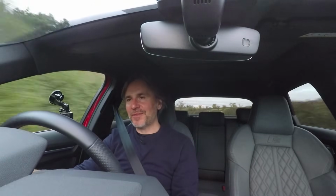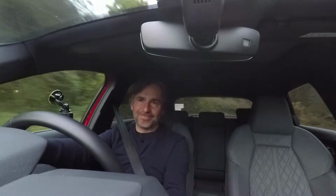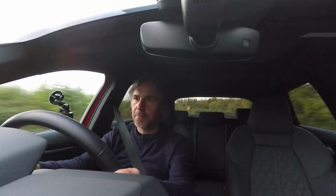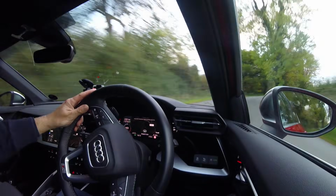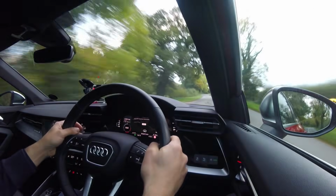But let's talk about the chassis, because this is where it matters. It's an area where Audis in the past would struggle, and the old car was all right, but there's room for improvement. And the newer cars I've driven, Mark 8 Golf R, Mark 8 Club Sport, Cupra Leon, they're all better. Yeah, it just feels a little bit old school. A lot of weight on the front axle, which does translate into power understeer quite easily.